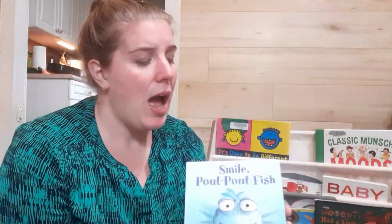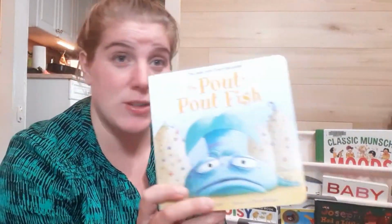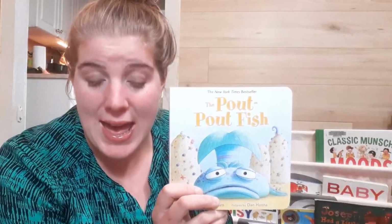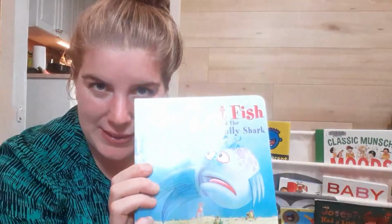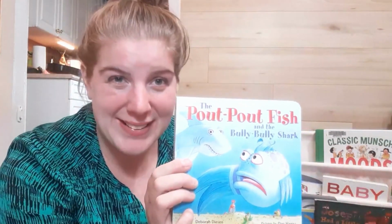And I wasn't thrilled by it. It's a funny little book, but it's with expressions and emotions with a fish. However, there's a whole series of Pout Pout Fishes, and this is definitely one of his favorites. He adores this story, and after the Gruffalo will usually come and pick this one to read, so much so that we got another one in the series to read and work on as well.